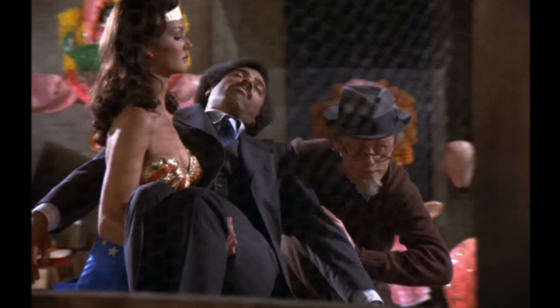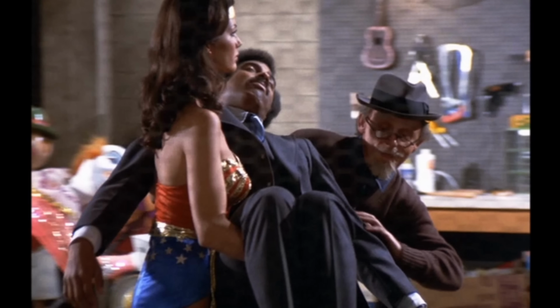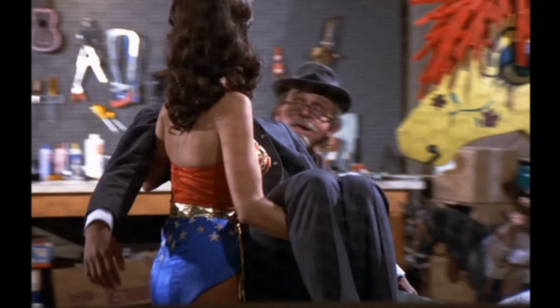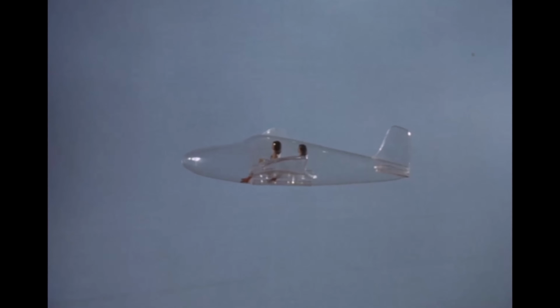Now back then they would use rolling tables to make lifting heavy people look effortless for Wonder Woman. Now look really closely towards your right at the man's hand and you'll see the edge of the table. For some reason on Wonder Woman they would sometimes use real people and sometimes use dolls in the invisible plane, which is really noticeable if you're watching Wonder Woman on a big screen TV.